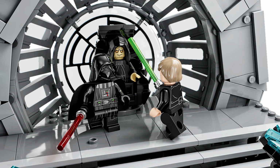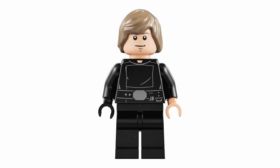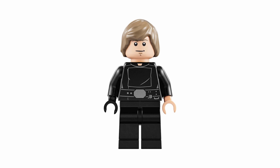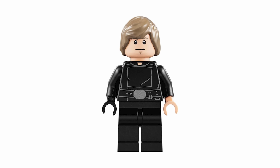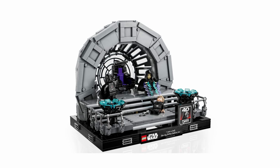Darth Vader, of course, Emperor Palpatine, but most excitingly, I think the Luke Skywalker in this set saw a brand new hairpiece that is much more accurate to his appearance in Return of the Jedi, although I would argue that the hairpiece is a bit tall on him. It does look a little bit goofy from certain angles. Anyway, the overall design of this thing is just beautiful.